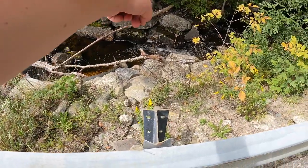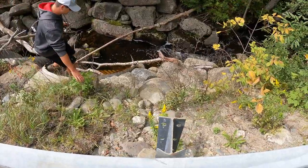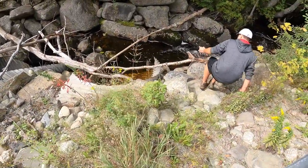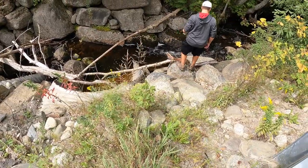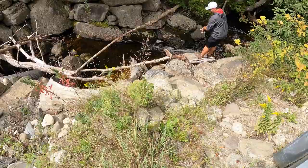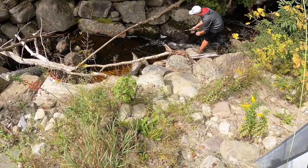I think definitely that pool right there, if you get into the current, just kind of rip it through it. They're probably held up right in that little edge right there. Got one? Oh. All right, first snag of the day.